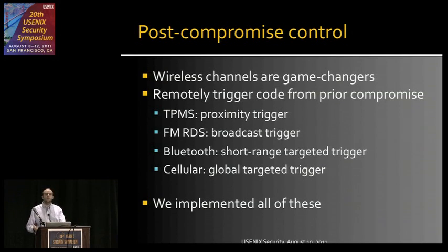We had proximity triggers, where if the car was within range of a transmitter, then it would do whatever its malicious code said it was supposed to do. We had a broadcast trigger that used the radio data system, which is used for displaying artist and track information on your radio when you're listening to it. And then we used Bluetooth and cellular for triggering for short or long range.